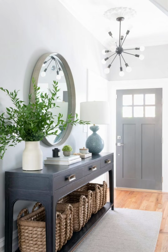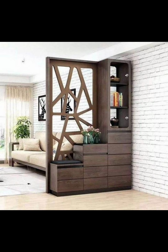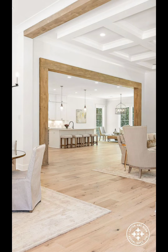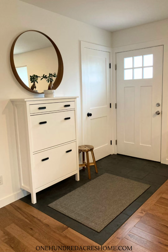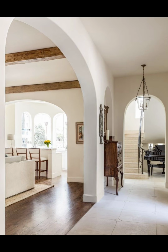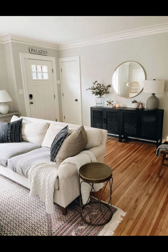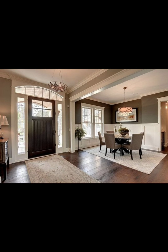Mirrors reflect light, giving the illusion of more room. It is not just practical, it is stylish too, adding a touch of flair to your entryway. So if you want your living room to feel open and chic, embrace the mirror magic. It is simple but powerful, making even the tiniest space feel like a garden heaven.